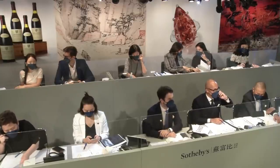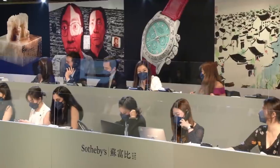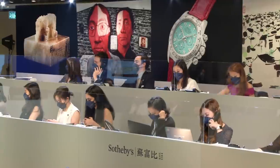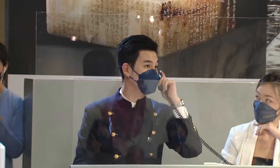And I can start the bidding here straight away at $75 million for this. At 75, 80 million, 85 million, at $85 million now, 90 million, at $90 million. Is the bid at $90 million? Kent's bidder then at $90 million.